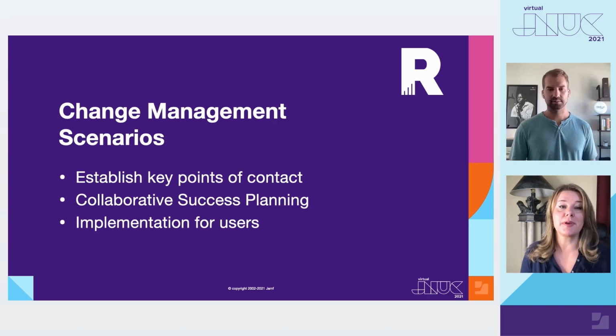That brings us to the next point, this collaborative success planning. We can't do it on our own as implementers. You could build your Jamf platform, you can try to roll it out, you can have all of your processes and everything established, but if you haven't collaborated, you are going to get resistance, and most of the time, it's not going to be good. You're going to end up at an impasse.